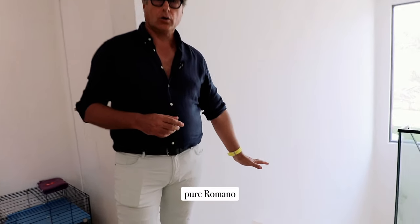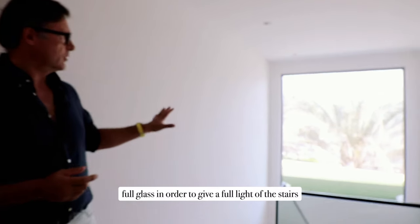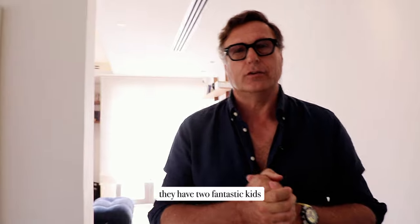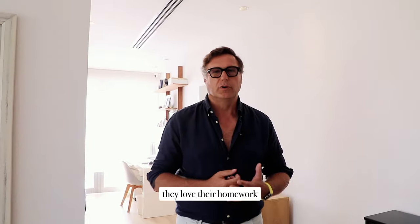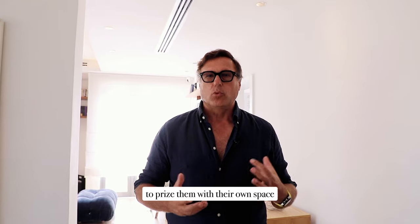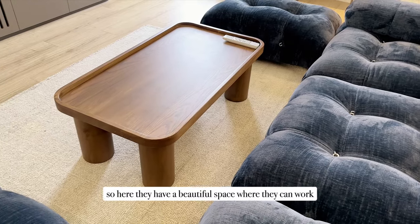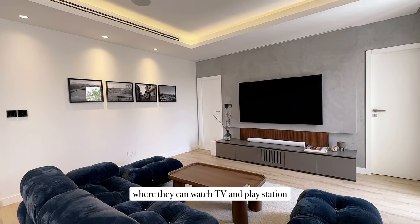Pure Romano white travertino on the stairs, and the beautiful full glass in order to give full light to the stairs. This family has two fantastic kids. They love art, they love their homework, and they put a lot of passion into what they do. The father and the mother really want to prize them with their own space. So here, they have a beautiful space where they can work, where they can watch TV and play PlayStation.